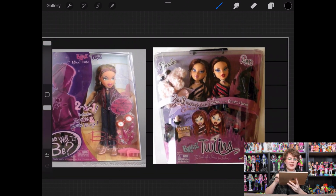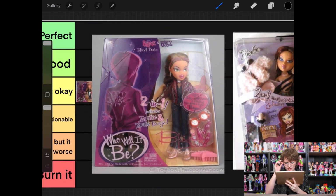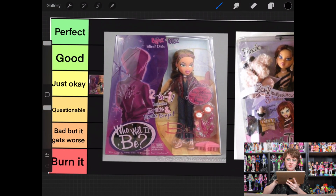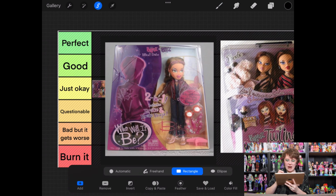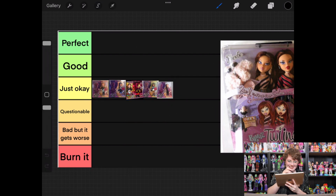Okay, then next up we have Yasmin from the Blind Date line, and then also the first set of twins, I believe, Phoebe and Roxy. So taking a look at Yasmin, I think I might like her the most. I think her jacket is fine, and it looks like she's wearing a denim jumpsuit, which is at least a little interesting in terms of cut. Like, it's not just a pants and top. I don't like these strappy pink sandals. Like, those don't match with what she has on to me. And the negatives and the positives are going to balance out to where she also goes in just okay.